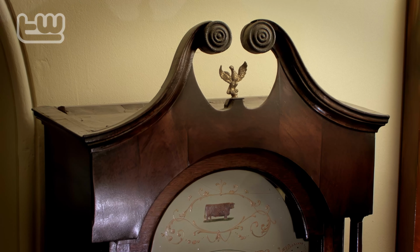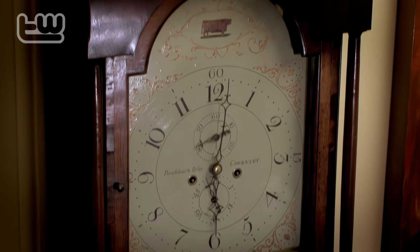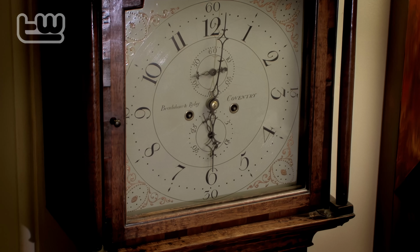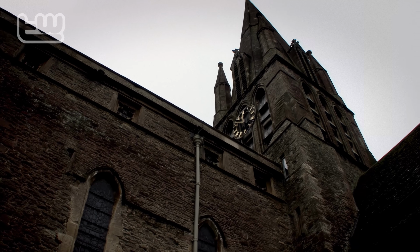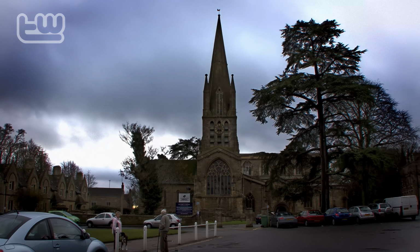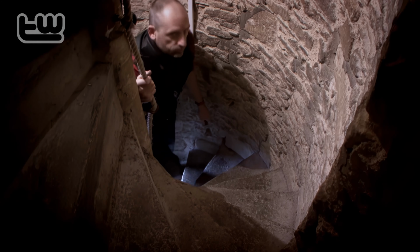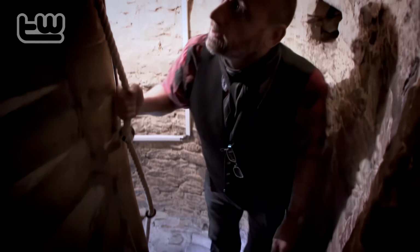We don't specialise in any one type of clock. We do all types, from watch repairs right through to church clocks. One of my earliest memories was going up St Mary's Church clock tower. My grandfather started looking after the clock in about 1930. He had to go up every single day to wind the clock up, which obviously kept him very fit.